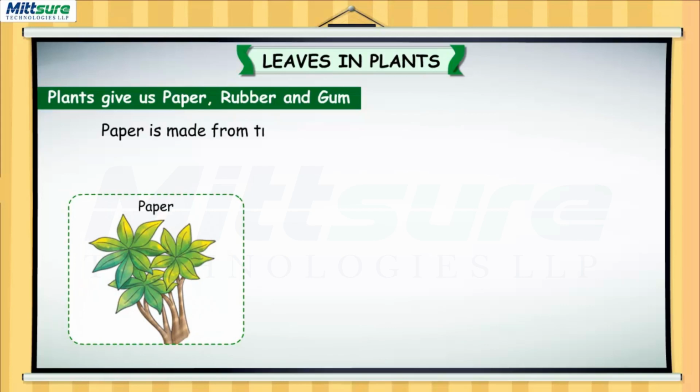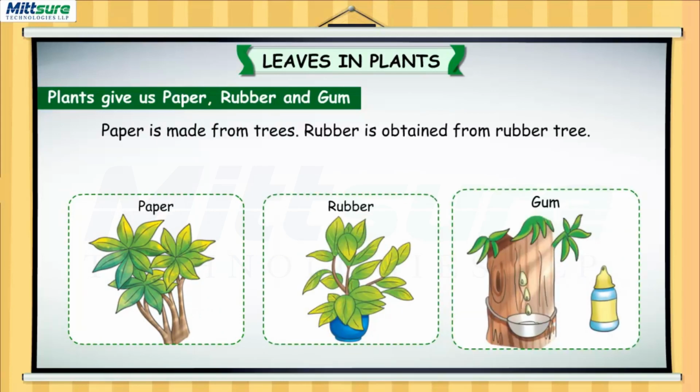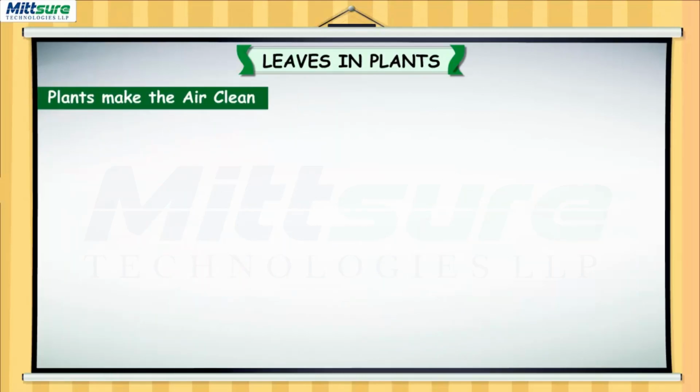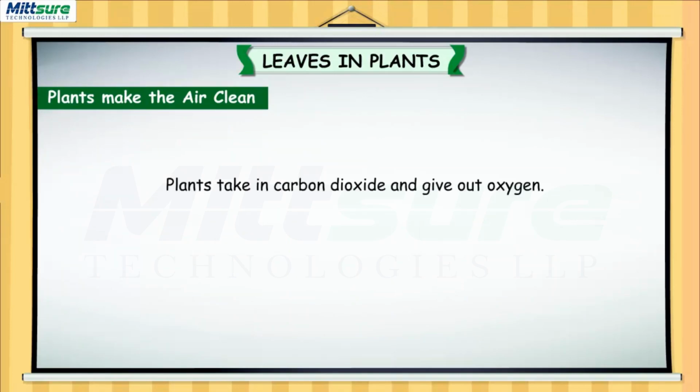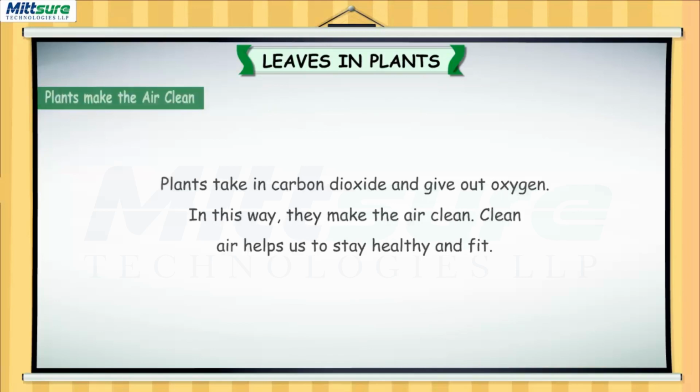Plants give us paper, rubber, and gum. Paper is made from trees. Rubber is obtained from the rubber tree. We get gum from the babool tree. Plants make the air clean. Plants take in carbon dioxide and give out oxygen. In this way, they make the air clean. Clean air helps us to stay healthy and fit.